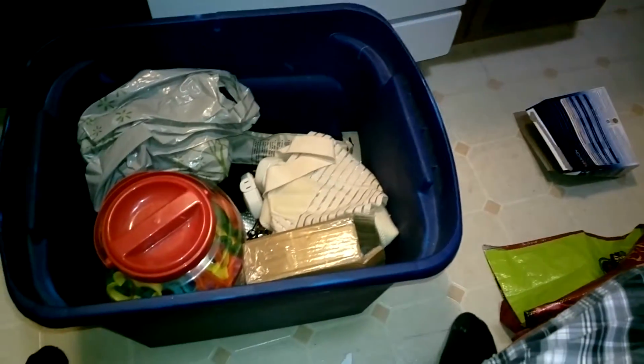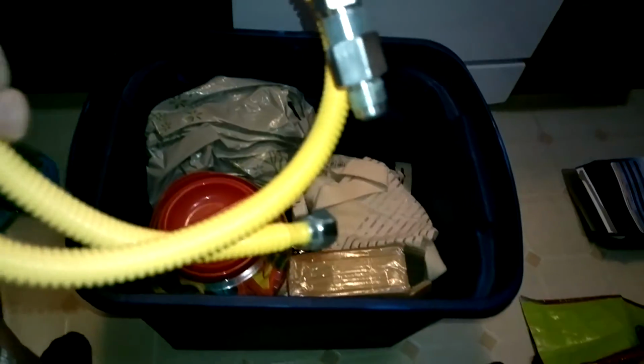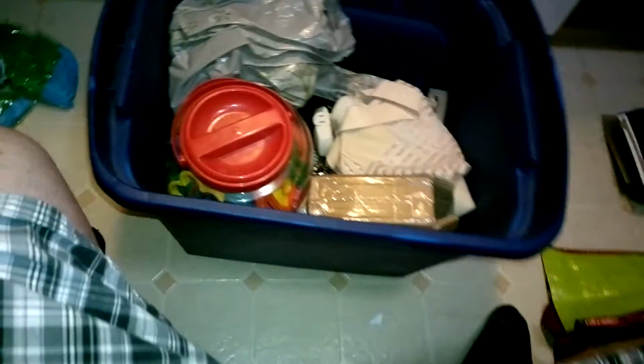Well, this is handy. Gas line. Looks brand new. Maybe a little bit of wear on it. Maybe used once or something. I don't know. But this is a nice way to hook anything up with a gas pipe.